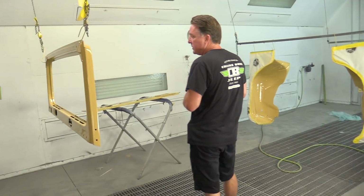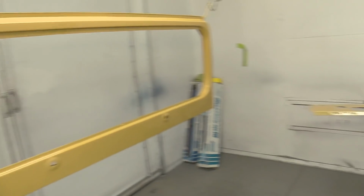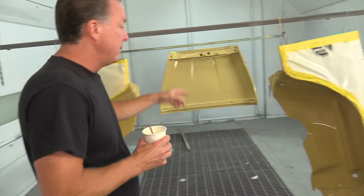This is part of our cut-in stage. The windshield frames, as you know, from the factory were painted off the Jeeps and should be painted off the Jeeps. Same with the dash. This was hung up earlier. You see how we do them. Front fenders are cut in and the hood's cut in.